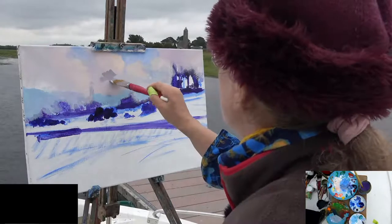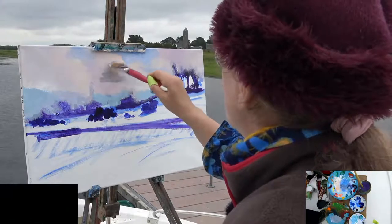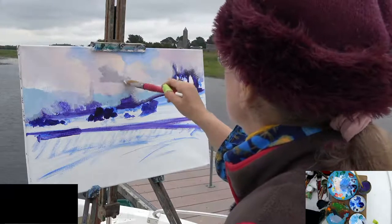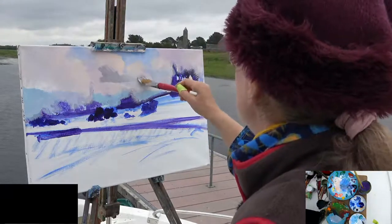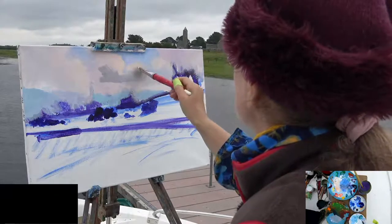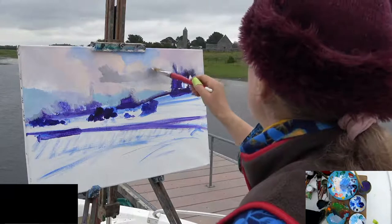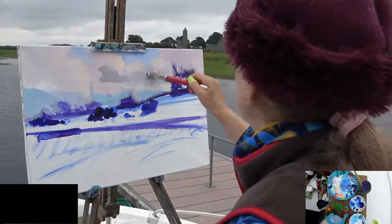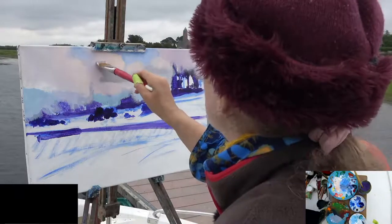Now I'm putting in a few really dark pieces because that's what's there. So this is a little bit of a colour we call light red. It's a very useful colour. It's actually a brown colour, like a terracotta. And I've mixed that with the ultramarine blue. And that gives this very soft, grey, warm cloud that's very typical of here.